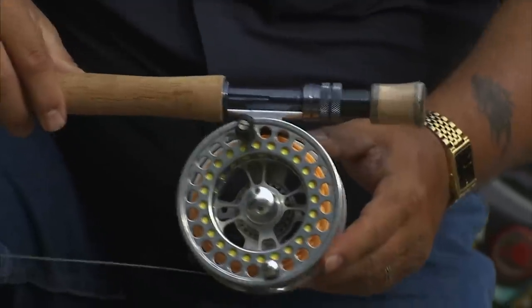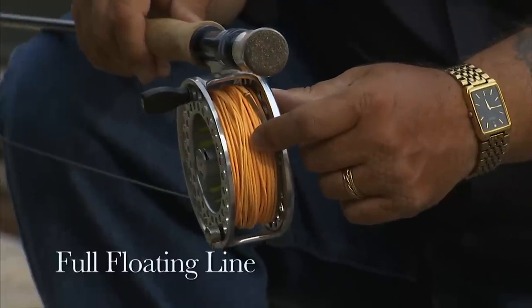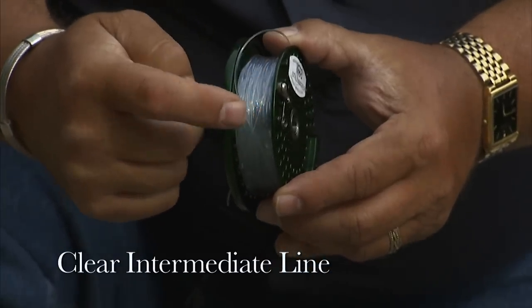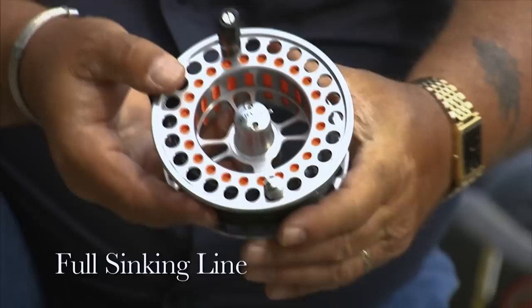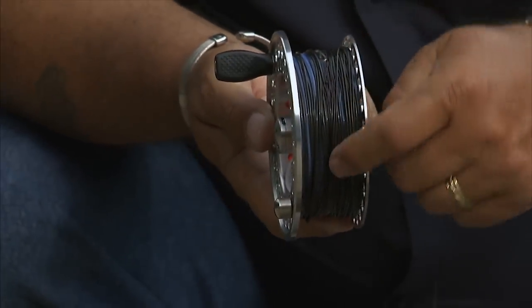There were 3 lines we used on this trip. First was a full floating line when using surface flies. In shallow water, a clear intermediate line is what we used. But for the most part, a full sinking line is what we used as it keeps the fly at a constant depth for a longer period of time.